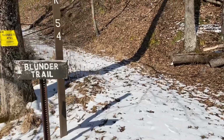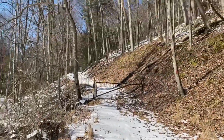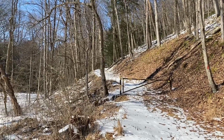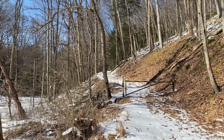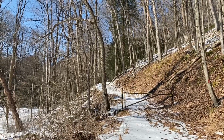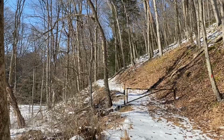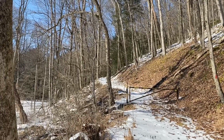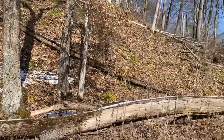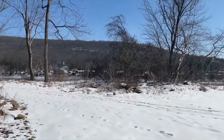So here's the Blunder Trail, and somebody was on it not too long ago. But you can see right up the hill you go. You get up there a ways, it's all washed and gullied out. It's a good workout. It goes up and meets Ridge Trail about 5/8 of a mile. It'd take you a while to walk up there though, unless you're a mountain goat in good shape, which I am neither. All right, that's not where we're going. We're going this way. Onward.